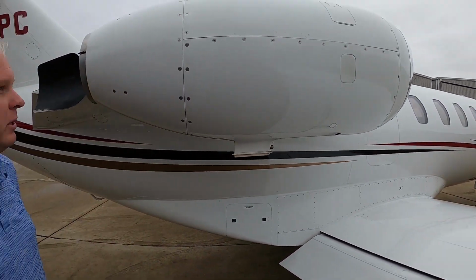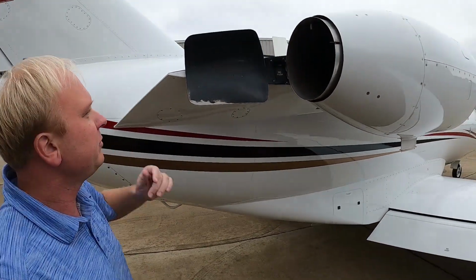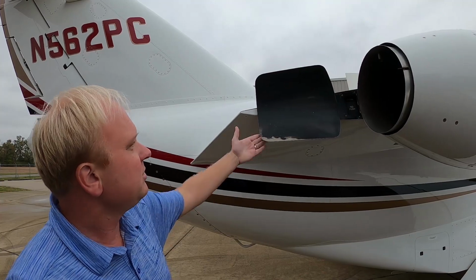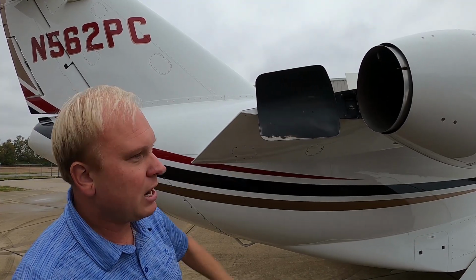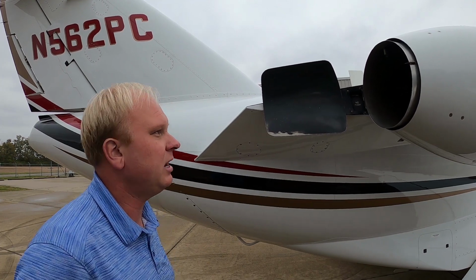Williams FJ44 engines, very reliable. These are thrust attenuators here. They got rid of them throughout the later models. All these do is turn 90 degrees to block the engine exhaust, so it limits your amount of thrust on taxi and after landing.